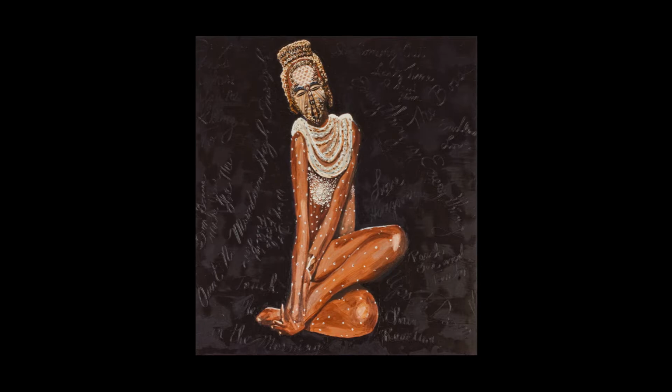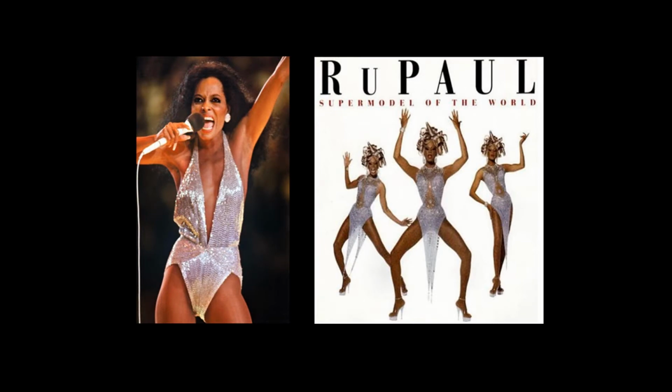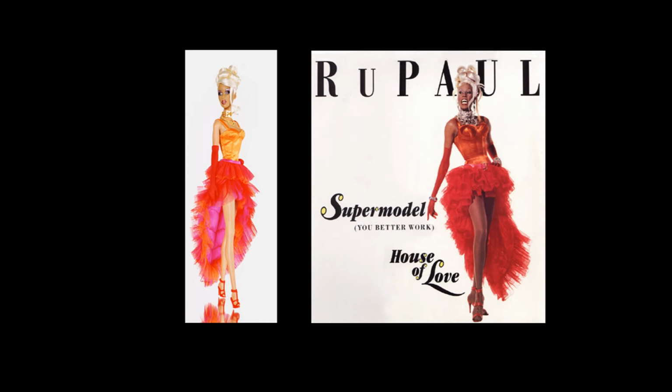But I wanted to talk about my one and only switcheroo in terms of what I did with the African Diva Project. You'll see more about RuPaul later as well. RuPaul is the only non-anatomical diva, female diva in the entire collection. And I used the Supermodel album as the image to basically have a very hard time making a painting.